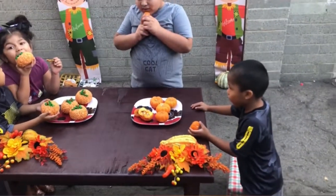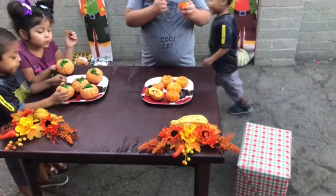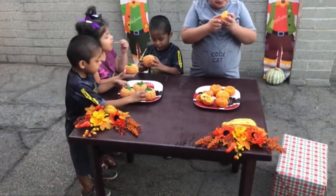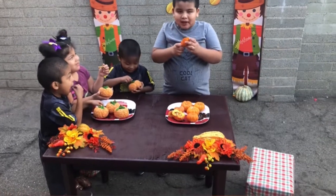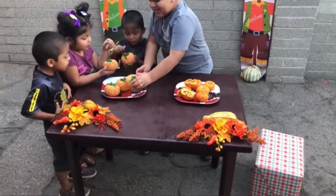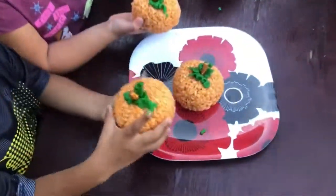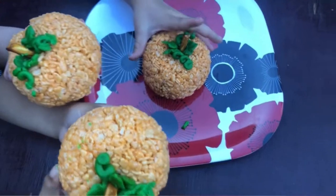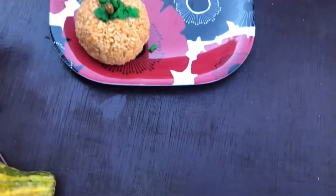I want to see a bite, a big bite. Mm. You don't like them? Savior, you don't like it? You want to try the other one? Max, would you like to try a fake pumpkin? Let's see. They look like real. Let's see how they look. The real pumpkin. Now let's see. These are the real pumpkin. Yes. These are the fake pumpkins.